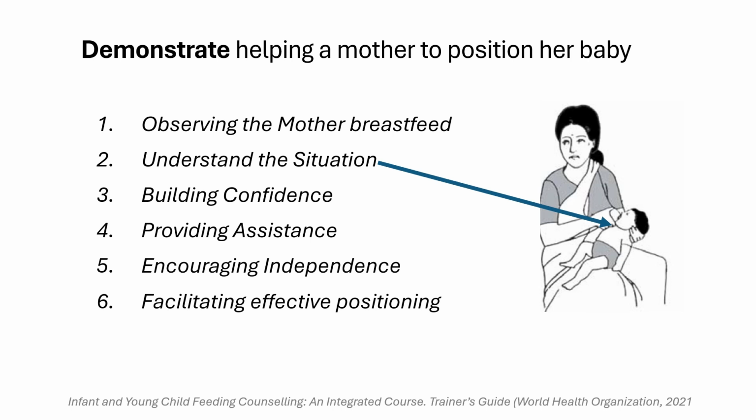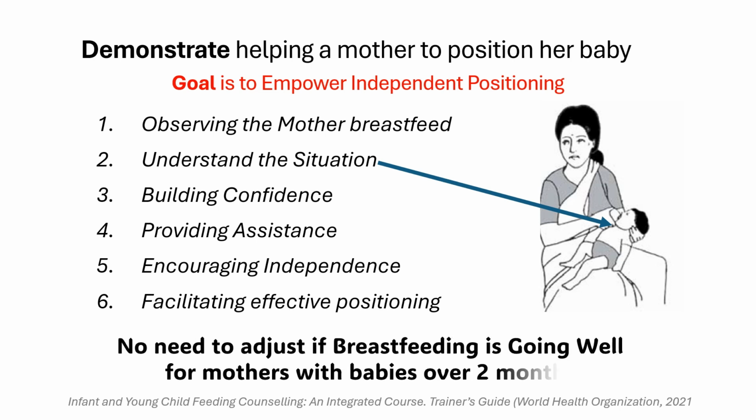Facilitating effective positioning involves prioritizing assistance to help the mother position her baby correctly. The ultimate goal is for her to master this on her own rather than just relying on you to achieve a correct latch in the moment. For mothers with babies over 2 months who are breastfeeding well, there is no need to change positions if the baby is thriving and the mother is comfortable.